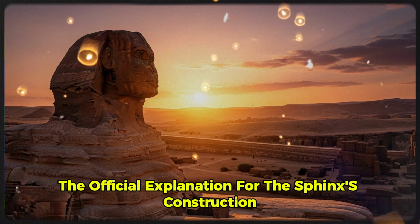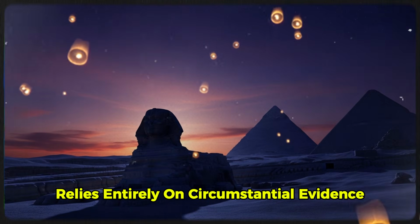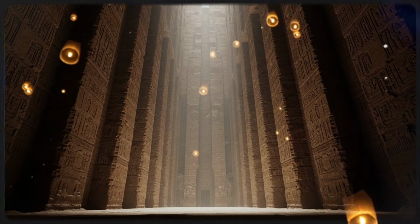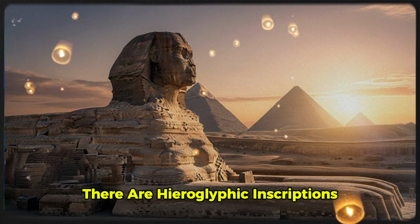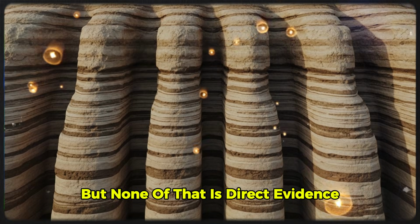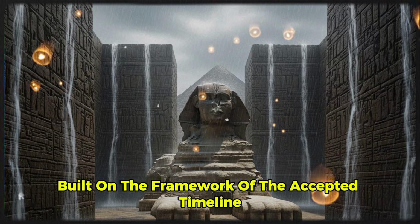The official explanation for the Sphinx's construction, Khafra, 2500 BCE, a pharaoh's vanity project, relies entirely on circumstantial evidence. There's a quarry nearby. There's a statue of Khafra that was found in a nearby temple. The style of the carving seems consistent with 4th dynasty work. There are hieroglyphic inscriptions that reference Khafra and the Sphinx. It all points to Khafra, so that's the story. But none of that is direct evidence. None of it actually proves when the Sphinx was carved. It's inference. It's assumption built on the framework of the accepted timeline.